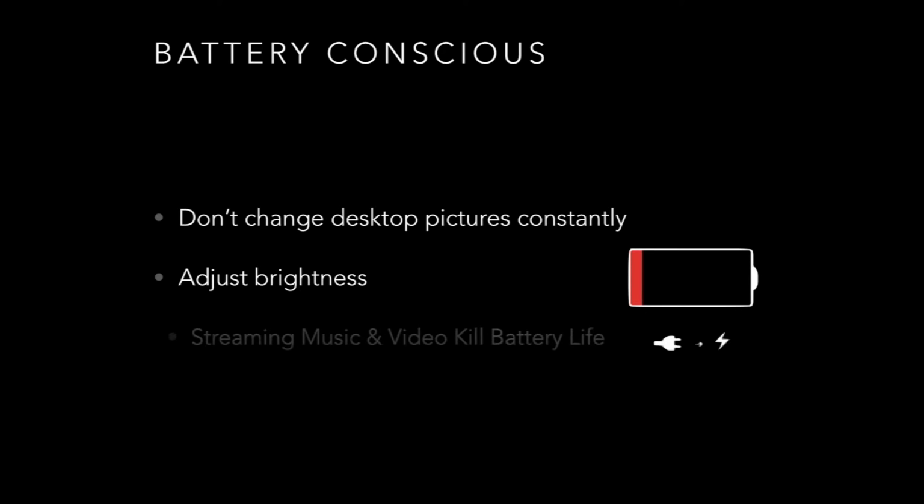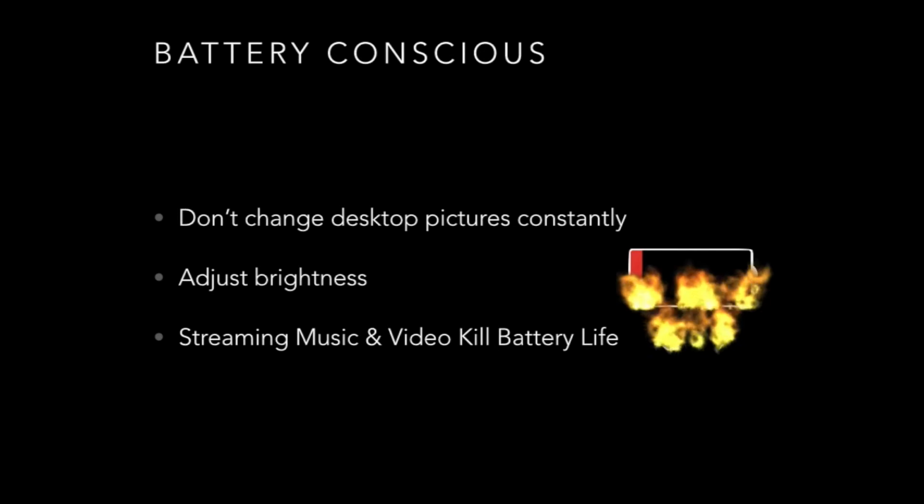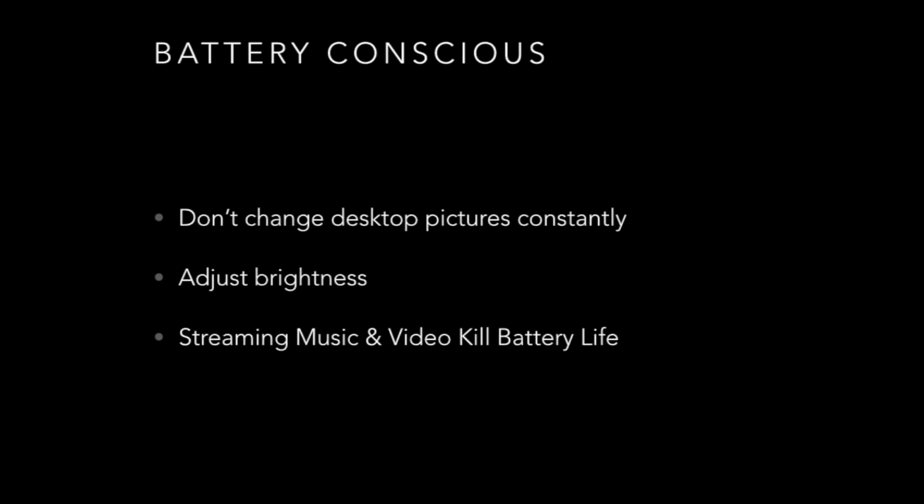Finally, I know everyone loves streaming music and video on your laptop. Just be aware that it is the best way to kill your battery life. It is your responsibility to make sure your battery lasts throughout the day, so make sure you take whatever actions you need to make sure that happens.